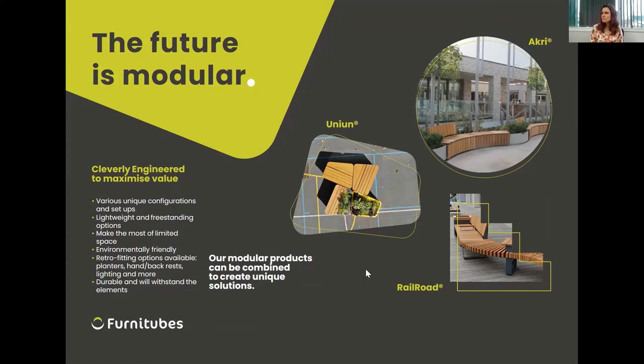The whole point of all three of these ranges is that with CAD blocks or with the elements, they can be put together in a number of ways. Esteban will show us later on with AKRI, but the same goes for Union and for Railroad. We also really like these three ranges for rooftops because they're lightweight and can be freestanding, and they make the most of limited spaces, so they can be put together in configurations that work either in a tight corner or to fill a longer area if needed.